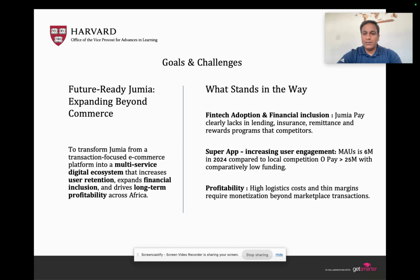And the second area would be using technology, creating a super app, giving a seamless experience, and ensuring that active users increase over the years, and also that user retention is there. To take measures for user engagement, the value that they see coming to Jumia is the key, right? Do we have some rewards? Do we have quality of products? Do we have quality of delivery? Is the communication transparent, and all of those factors?